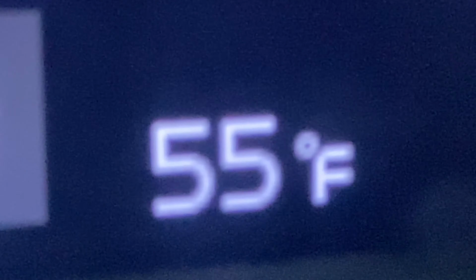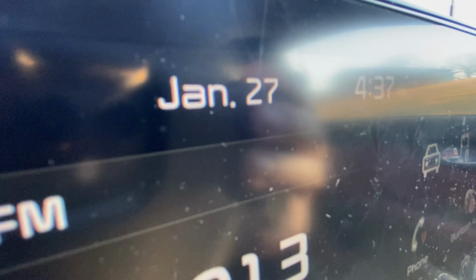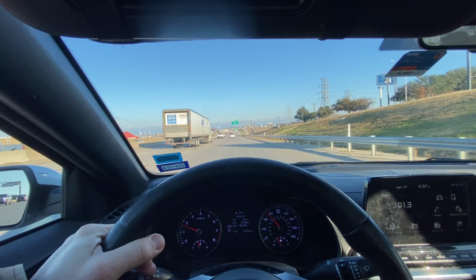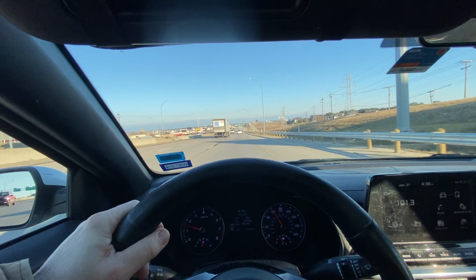All right, we're dealing with 55 degrees Fahrenheit. 206,994 miles on the odometer, and it is January 27th, 2024, and it's time for a tongue twister.